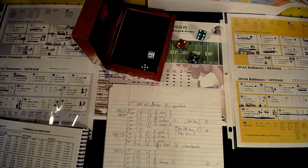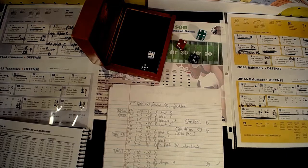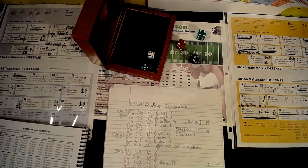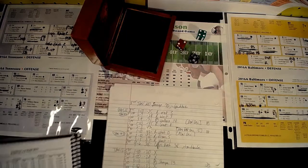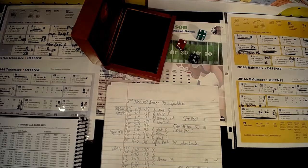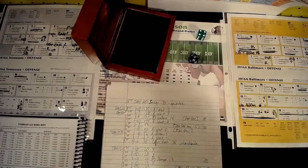1-15, 1st and 10. So 47, 43, 33, 23, 18, 28, and 3 is 33 of Tennessee. And there is an injury, but we're going to assume it's on the kick, and it's not going to be anybody consequential. So, long pass to Matthews against pass.